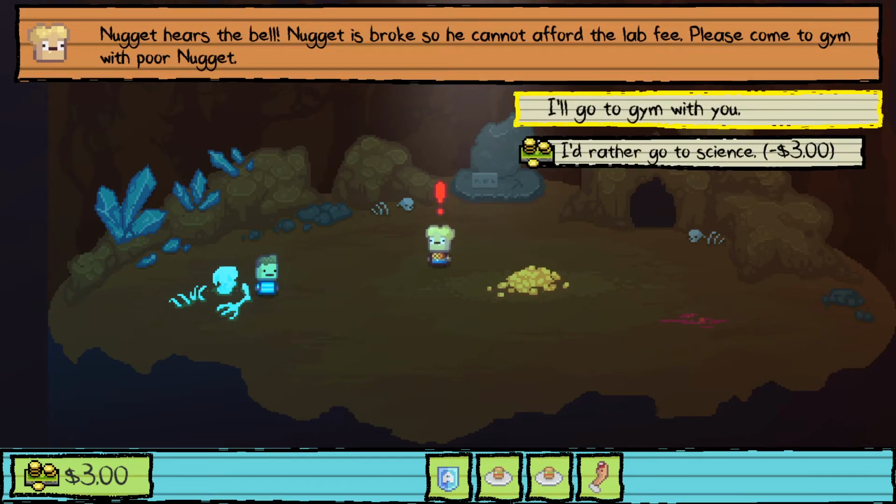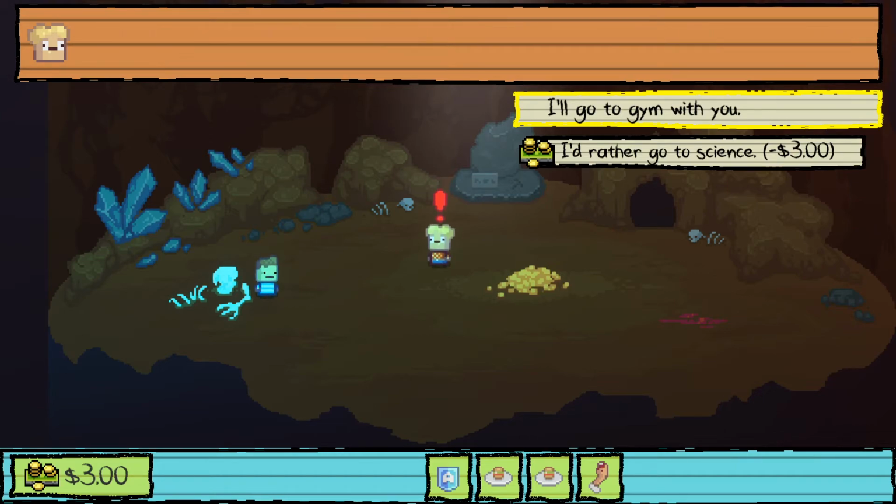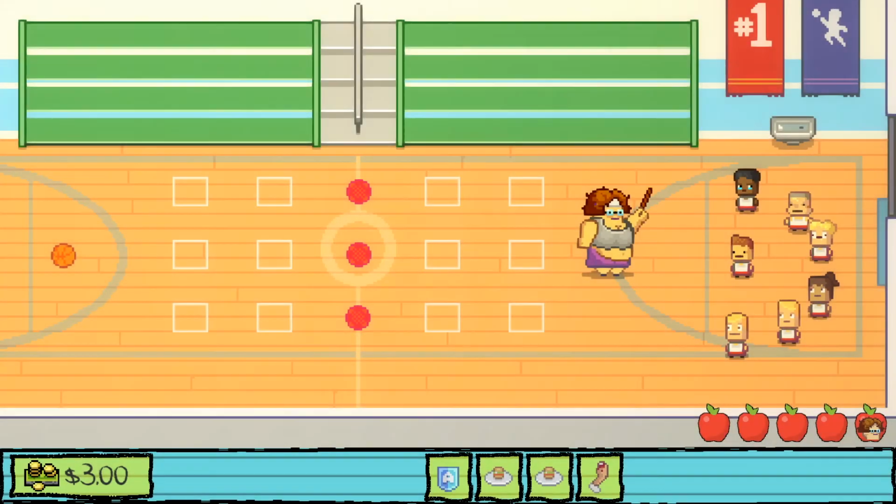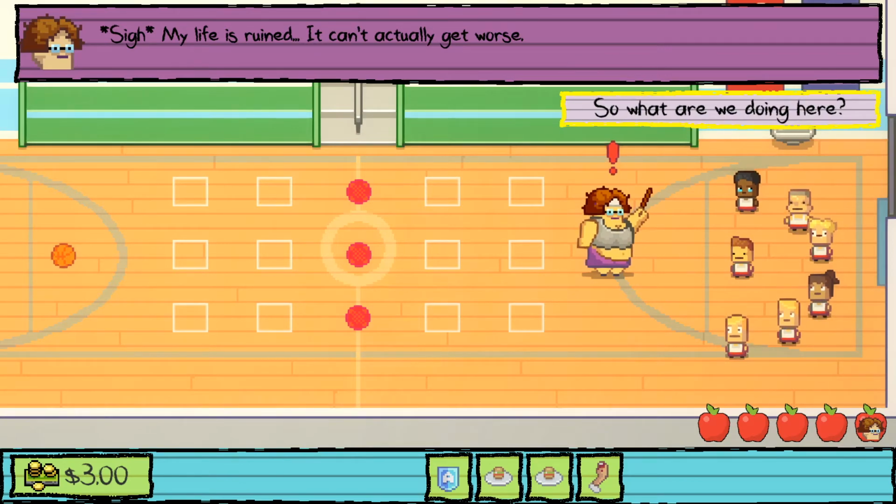Nugget has the bell. Nugget is broke, so you're not going to go to the lab with me. Please, I'll come to the gym before Nugget. I'll go to the gym with you. This place is Nugget. Nugget will finally have a chance of winning a game of dodgeball. Go to the gym. My life is ruined. It can't actually get any worse.